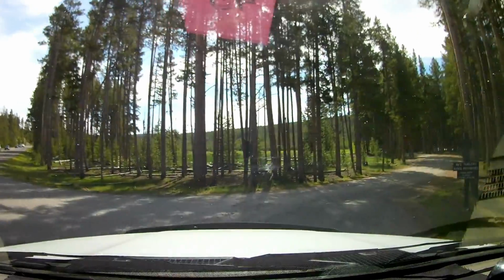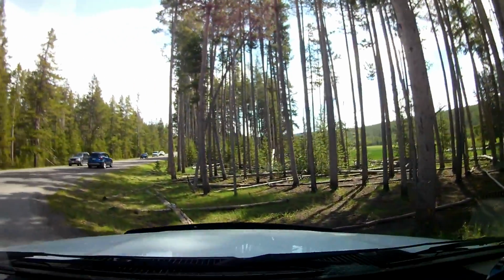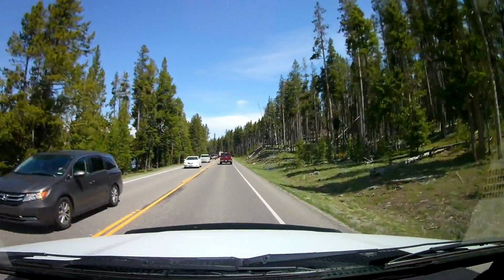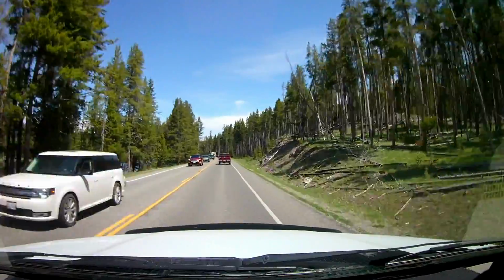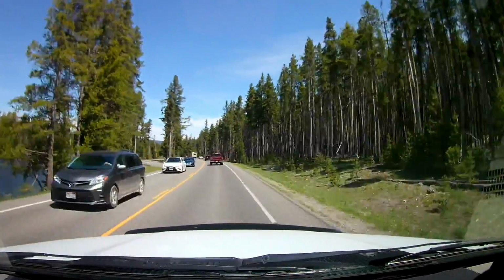Well, it looks like we were a little late getting going this morning, so we kind of paid the price and weren't able to see everything we wanted to see, but that's okay. We're going to head back to the campground and rest up, get up early in the morning, and start again. So come along for the ride as down the road we go.